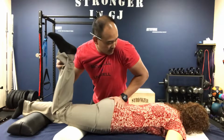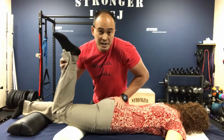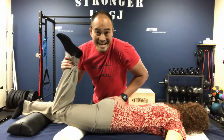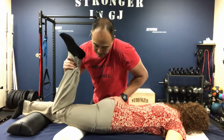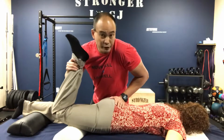And you feel that? Yeah? Mm-hmm. And some people will be super tightened through here simply because we live in a world where we're sitting all the time. So that muscle just gets super, super shortened and gets super, super tight. And it brings all kinds of problems into your lives.